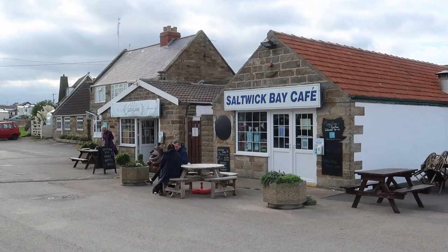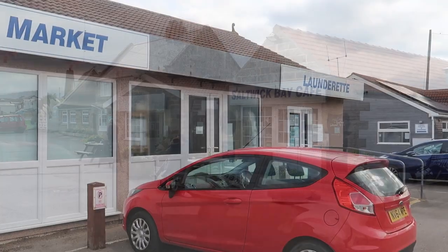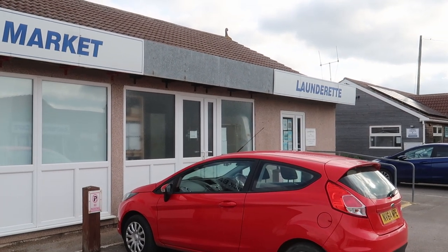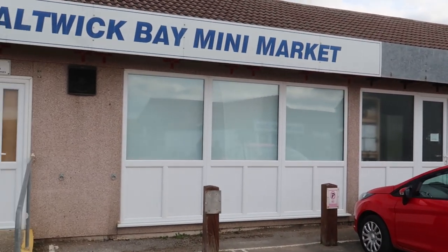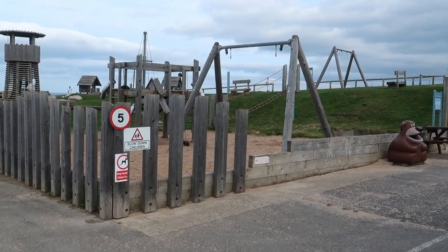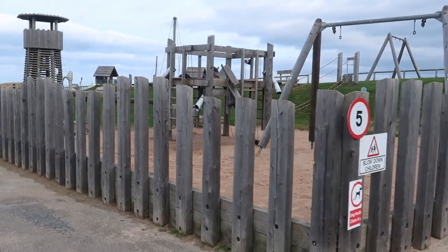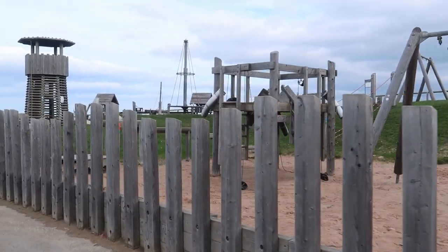A little cafe, and the mini market is open. And on this side of the road, the laundrette, and also a larger shop, which is closed at the moment because we are off season. There's a lovely on-site children's play area here for the youngsters to get up to mischief and burn off some energy.